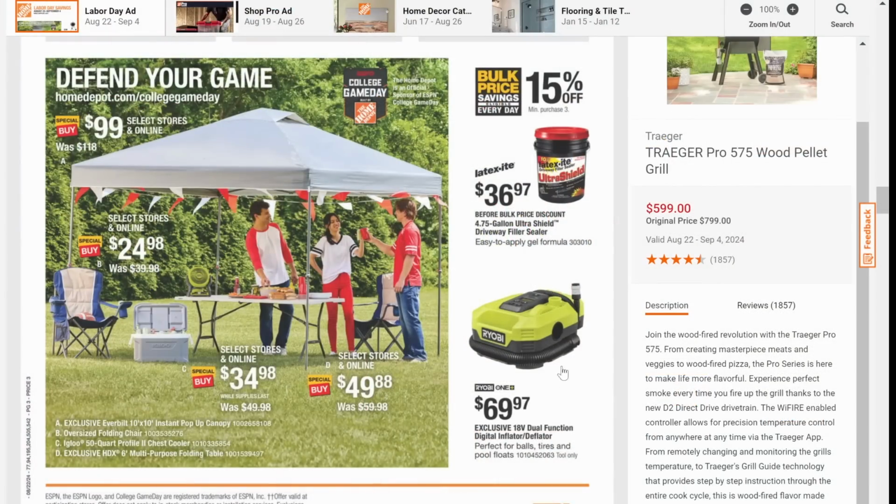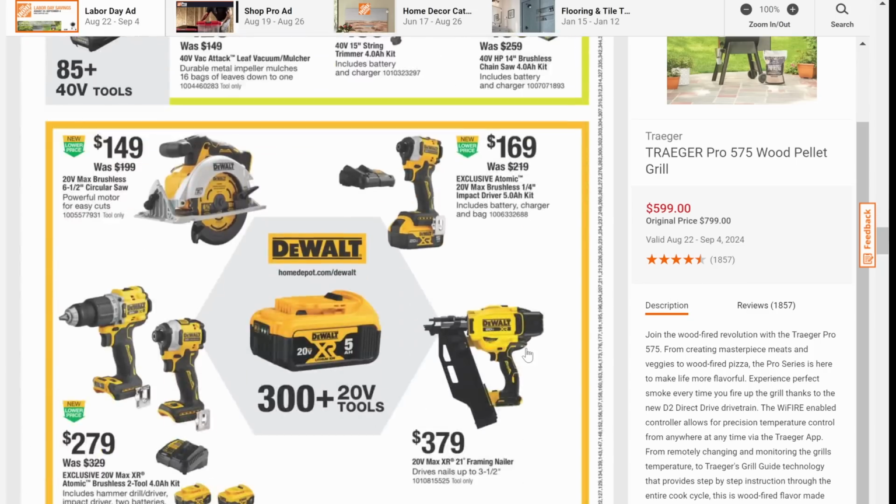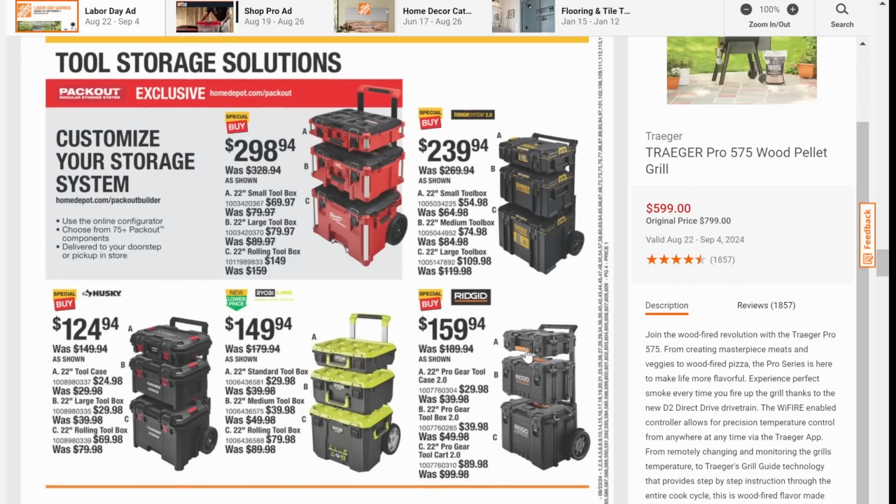We talked about the Ryobi digital inflator in the last video. In fact, we're going to skip through this stuff because of that. We're going to cover the DeWalt stuff later. This is one we need to talk about. We got the storage tool systems, or the portable stack systems here. We got the Milwaukee Packout coming in at $300 for the full tower.